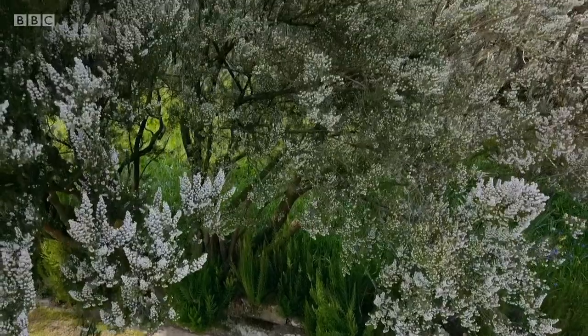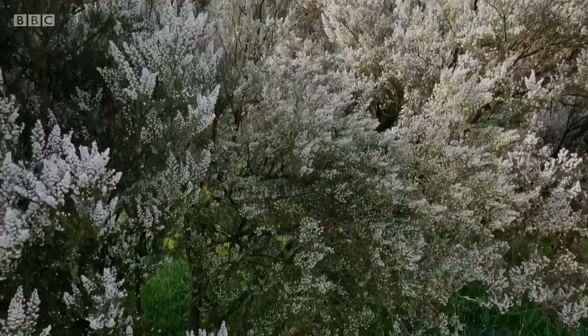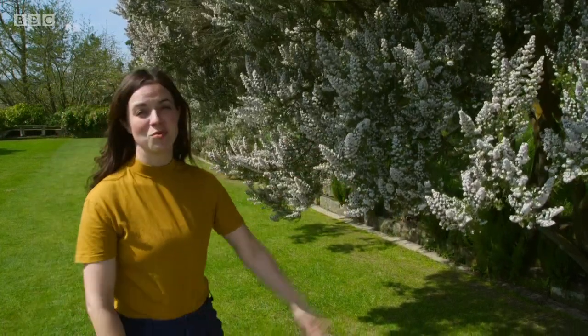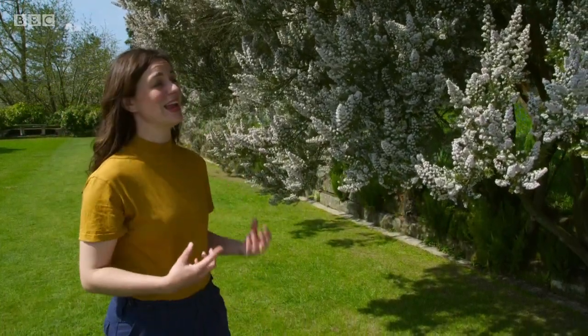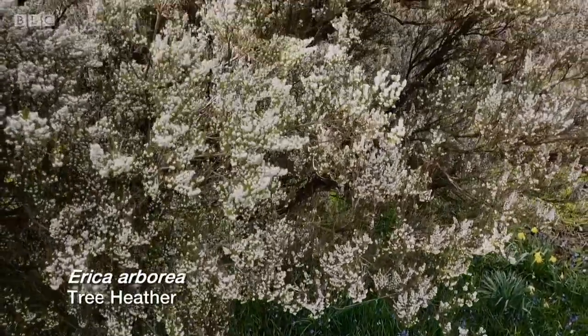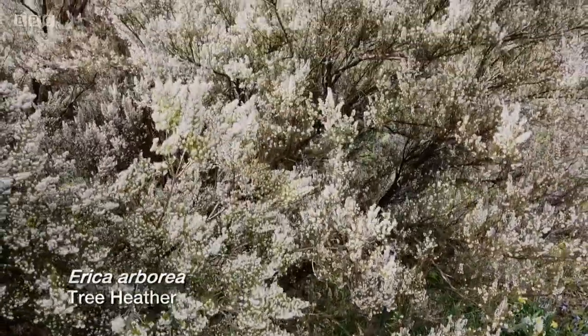The great thing about a tree is that you can get so many more flowers on it than your average garden plant. I mean, just take this Erica arborea. This is a tree heather, and it is awash with flowers for the bees. This is a really good plant for any garden. It's so easy. It will cope with drought and wind. So for a problem spot, this is the tree.